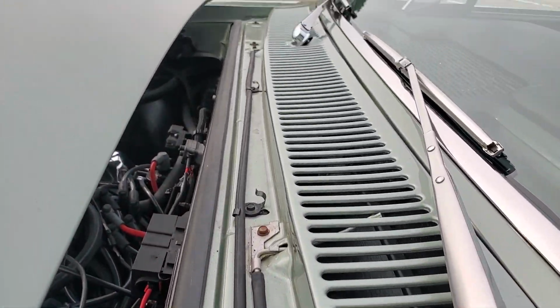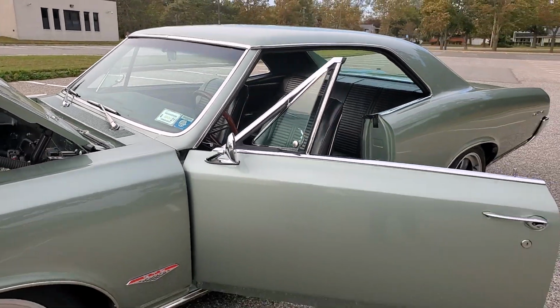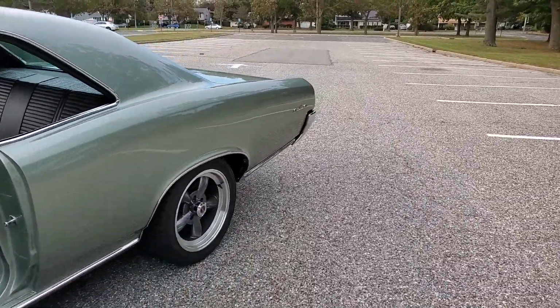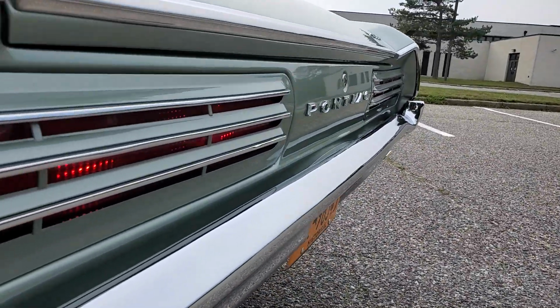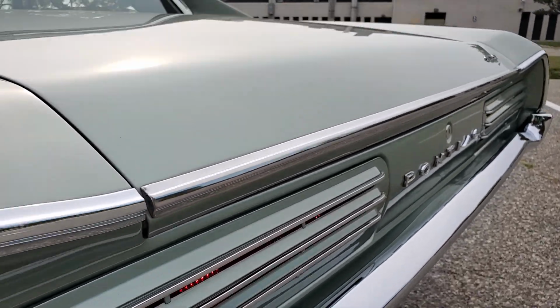Well, if they're looking for a new GTO, here it is, with all the modern conveniences. See the detail on the lights, the way they painted the lights. You see it in between, like the louvers? Yeah. Really nice. Just immaculate. And look at the body lines.